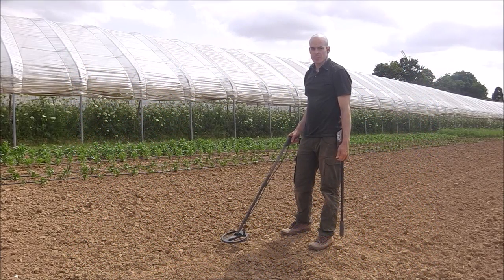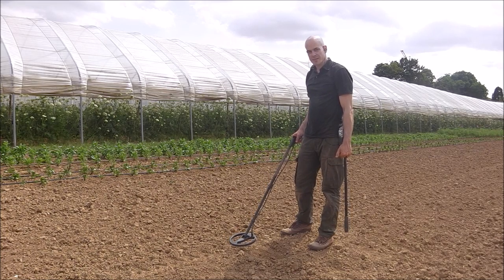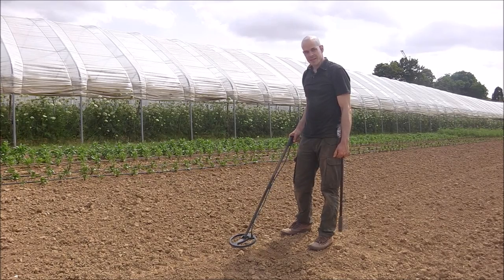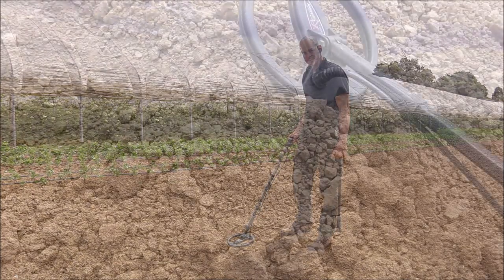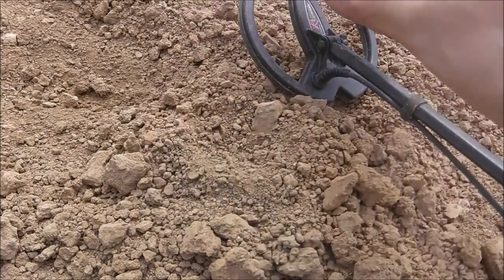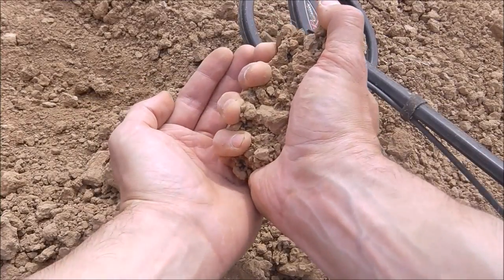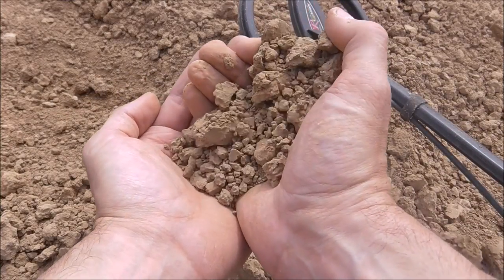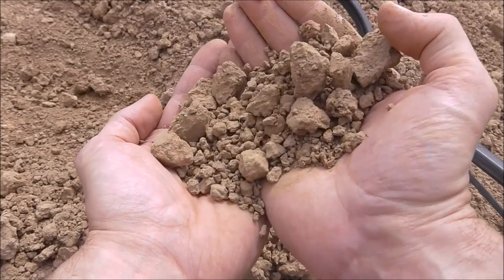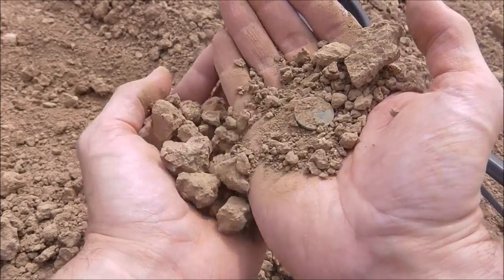I shifted the earth with my foot like I always do, and I saw a round green object in the earth. It's covered now again. Let's reveal it together. First grab, I saw it was on the surface. What is it? Here it comes.